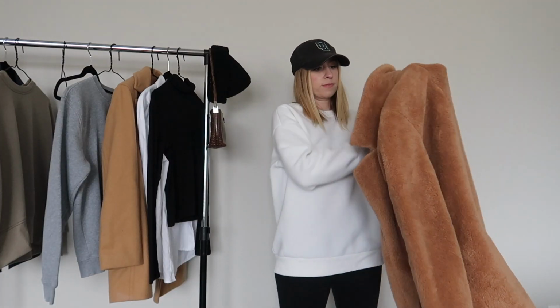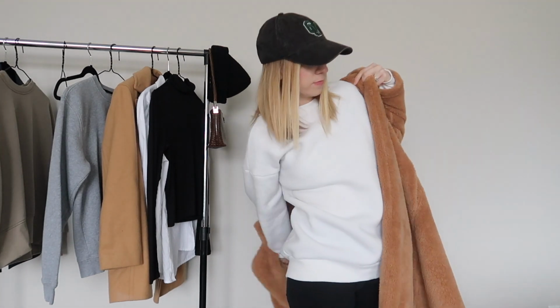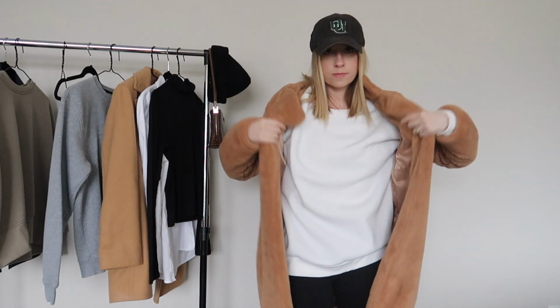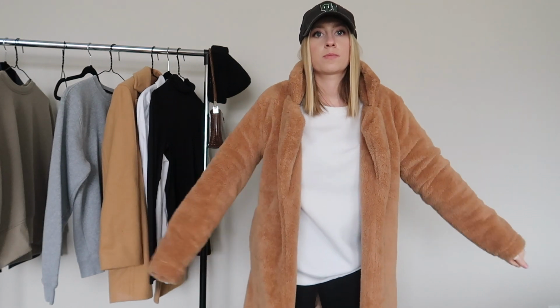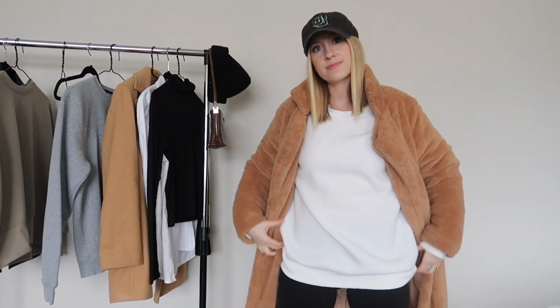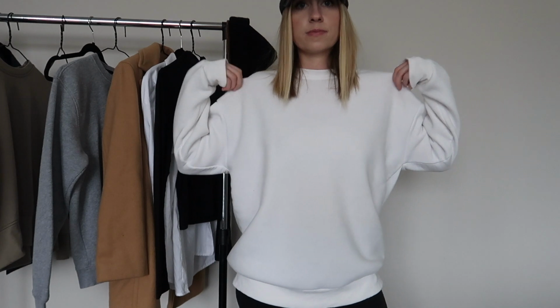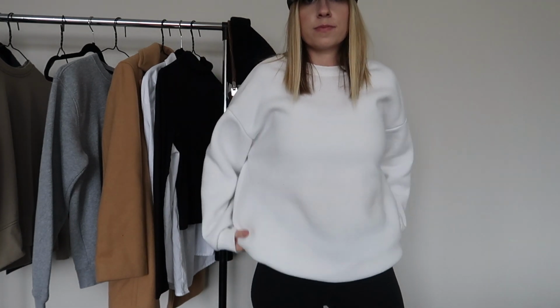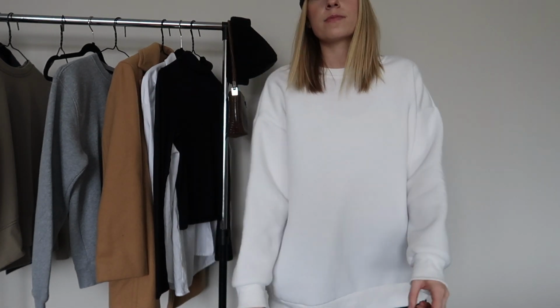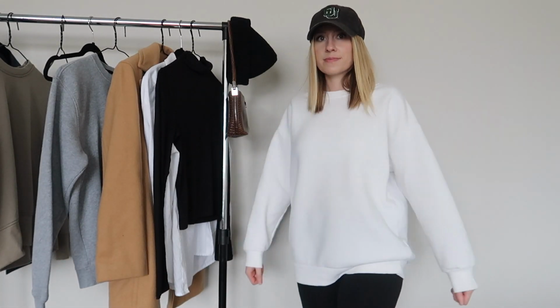And then got this warm fuzzy coat, just a long teddy coat, and then I paired it with this white sweatshirt. I got this at Forever 21, and something that I highly recommend is just getting a bunch of crew neck sweatshirts, plain crew necks, plain hoodies, and just always having them on hand in your closet. They're perfect for outfits like this, perfect for days where you're not really quite sure what to wear, and you can pair them with anything. And then when you have a bunch of colors, you have so many different options.